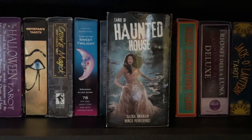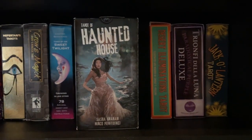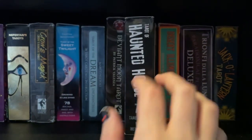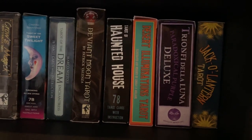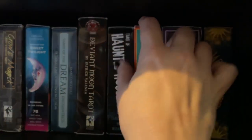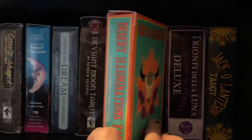I went on a kind of a binge lately. I pretty much fell off the wagon of trying to not purchase as many things, but I've acquired a lot of tarot decks in the last like 2 weeks. So Tarot of the Haunted House, I'm really enjoying that one. That one came out in 2017, I believe. And then I have Desert Illuminations, which came out late last year.